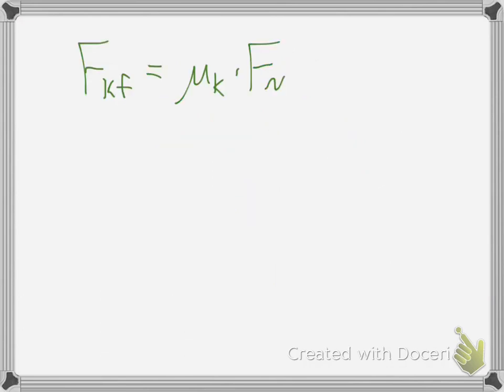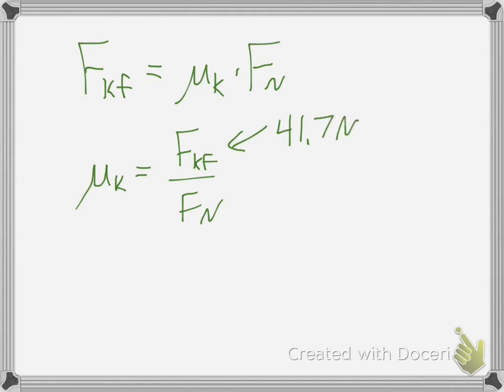Well, now that I know the force of friction, I can find the coefficient. The force of kinetic friction equals the coefficient times the normal force. So that means my coefficient is just the ratio of the force of kinetic friction over the normal force. I already calculated this one out to be 41.7 newtons. And the normal force, since this is on a flat surface, and the only two y forces acting on it are gravity and normal, and it's not accelerating up or down, it's safe to say that the normal force is equal to the mass times 9.81. It's equal to the force of gravity.